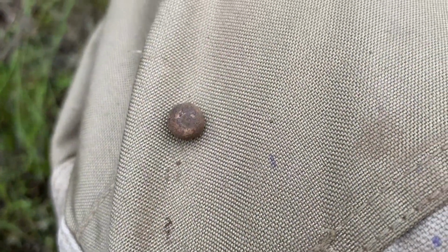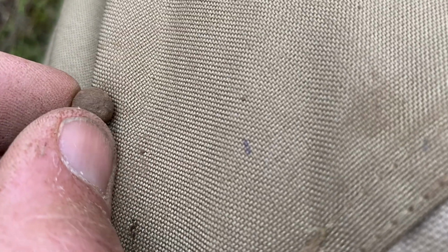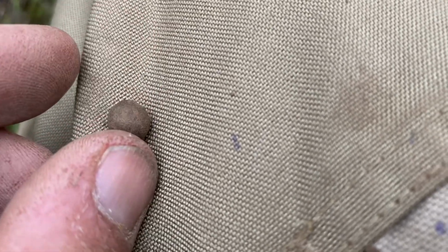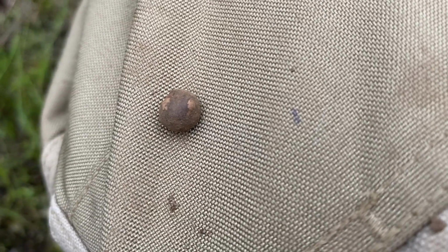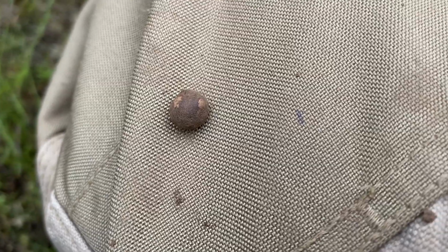And this is what the creases in your pants are for. Holding little pistol shot. Yeah, nice little ball there. Wouldn't be too nice if it was going through you. But yep, we found it in the ground anyway. We'll keep going.